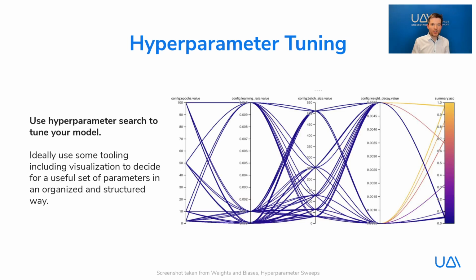With hyperparameter tuning, once you're settled on a model, and that model is good and you believe you have to tune it a little bit, and you're going into the hyperparameter tuning part, then our recommendation is use tooling. Use tooling to get that part structured, because also here it is very easy to get lost. We are using, for example, the hyperparameter sweeps from Weights and Biases to get our models tuned and to make them work better. This is really, really helpful in that case.